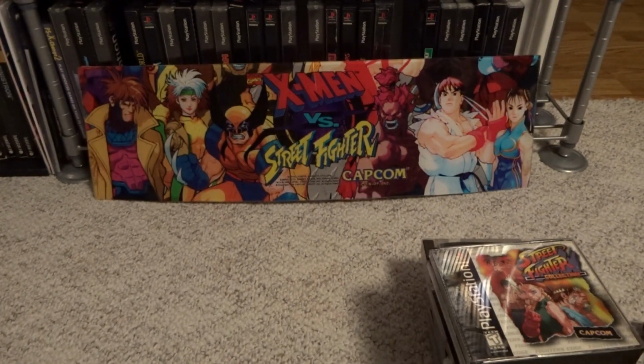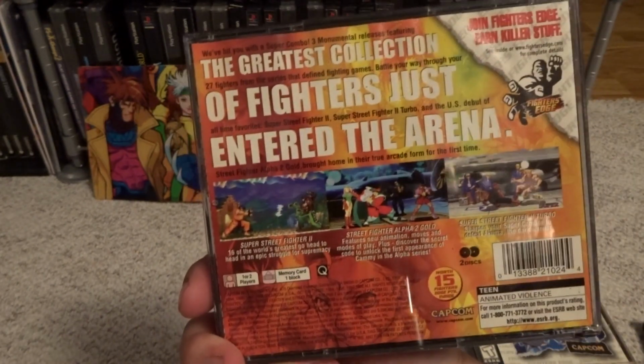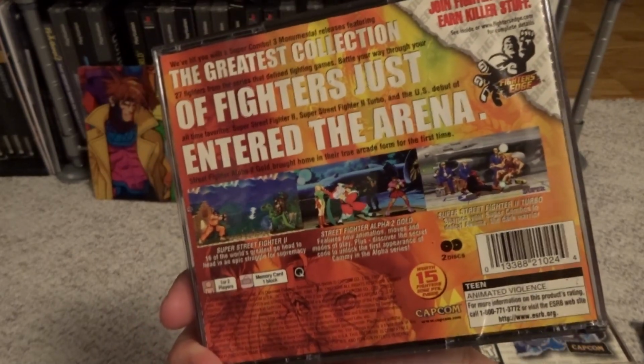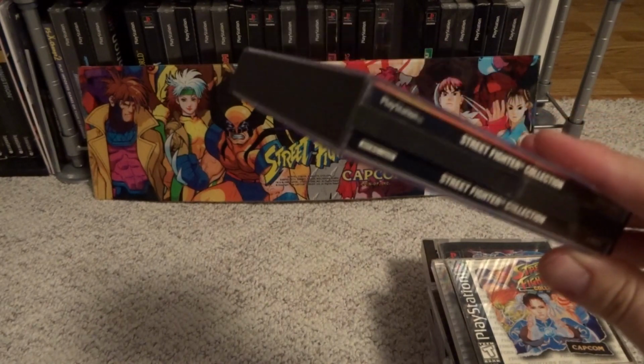And then that one obviously did well enough that they reissued it for the Fighter's Edge series. This is the Fighter's Edge variant of that game. This one's a little bit more difficult to find as well. It's kind of one of the weird ones. That's a 15-point game. Usually the full price games were 20 points, the low ones were 10 points, and then you had a couple weird ones like this that were 15-point games. So kind of nice that this exists, and then this is also a 2-disc game just like the other one was.